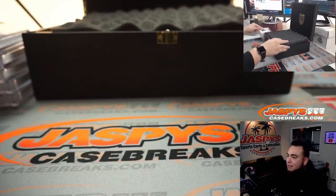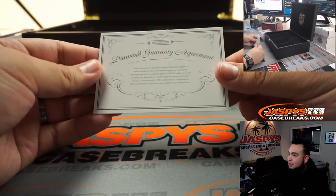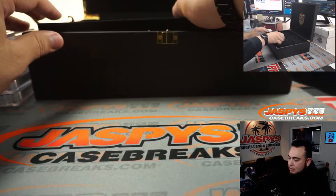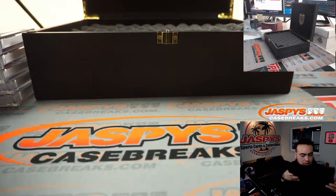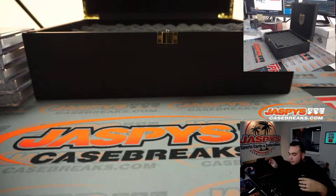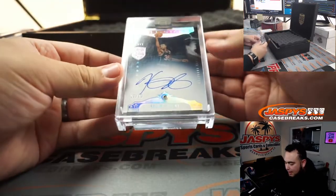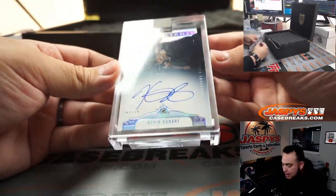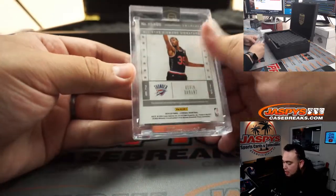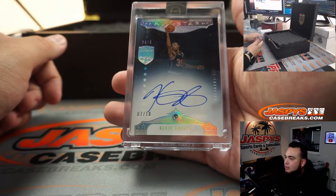All right, so there's the first five hits. Now let's just take off the top part. We got one of these diamond guarantee agreements. Take off the top part. Put that there. Alrighty, guys. First one we got is 7 out of 10, Kevin Durant All-Stars Diamond Gem and Autograph. That is 2015, Thunder Edition All-Star. Kevin Durant.